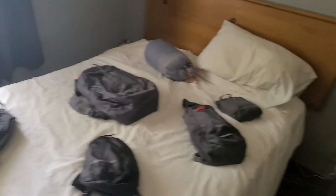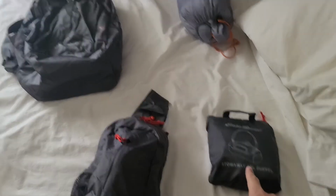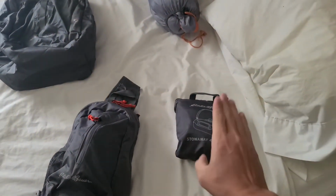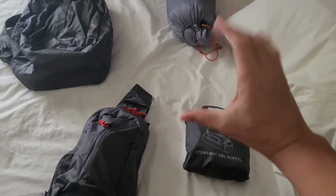Well, my new 80 Bauer collection. I got a 45-liter duffel that I can stick all of this in when you go through TSA and when you get on the plane. That way the duffel is longer and not wider.